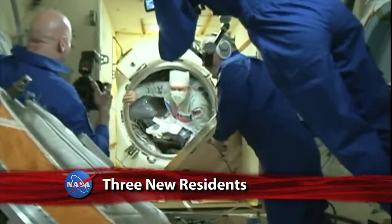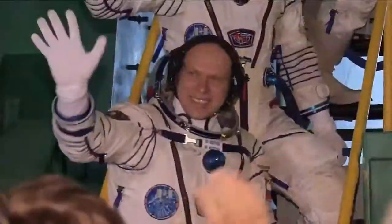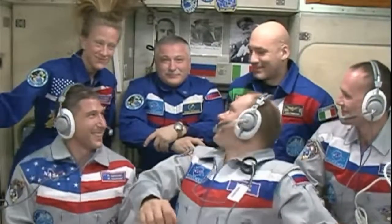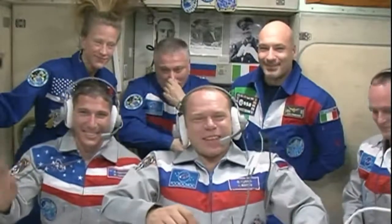The International Space Station has 3 new residents. Expedition 37/38 Soyuz Commander Oleg Kotov, flight engineer Sergey Ryazanskiy, and NASA flight engineer Michael Hopkins arrived 6 hours after launching from the Baikonur Cosmodrome in Kazakhstan. They'll spend a portion of their 5.5 months in space with Station Commander Fyodor Yurchikhin and flight engineers Nyberg of NASA and Luca Parmitano, who've been on the station since late May.